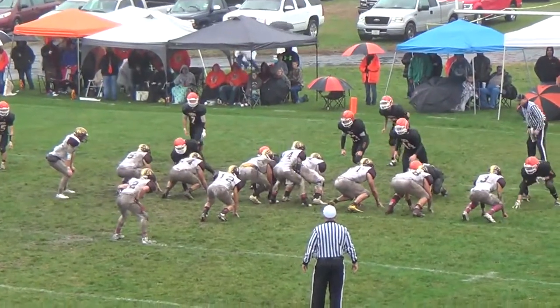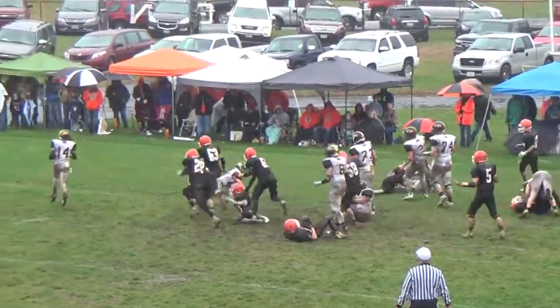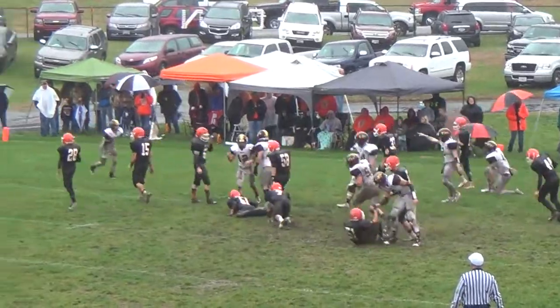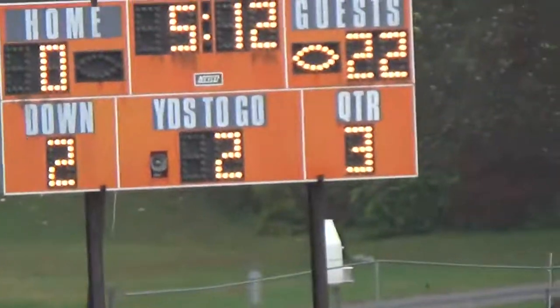It's going to be an I formation behind the quarterback, Moberly. Fake the handoff, and they walk it in himself. Moberly in for the two-point conversion. 22 Panthers, 0 Tigers.